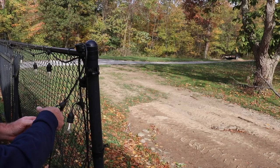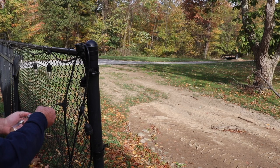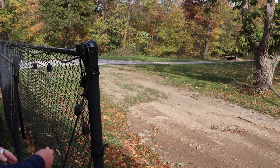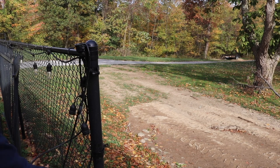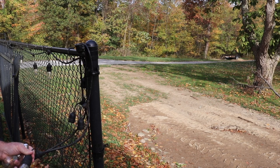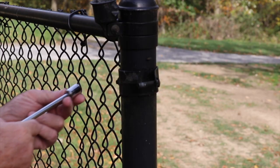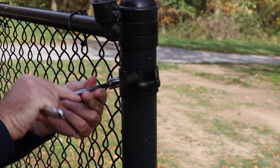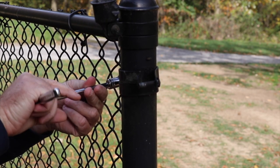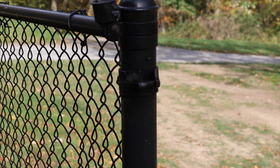These are those LED party lights. These work fantastic. Nice and heavy duty. They're almost like a commercial light. And you can leave these up year round if you want. But I need to take this section down. All right, got the lights down. Now I'm gonna take the chain link off and the top rail, and I'll be ready to go.